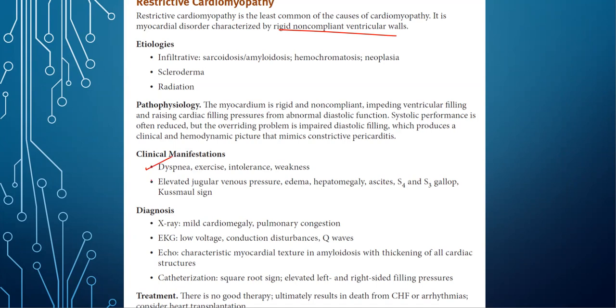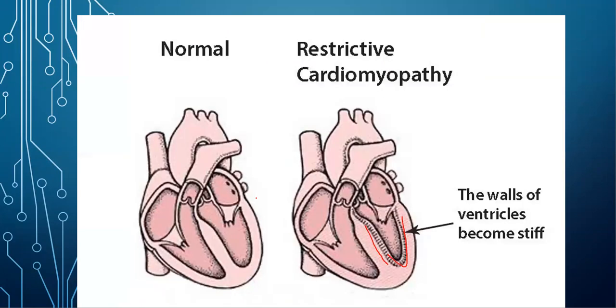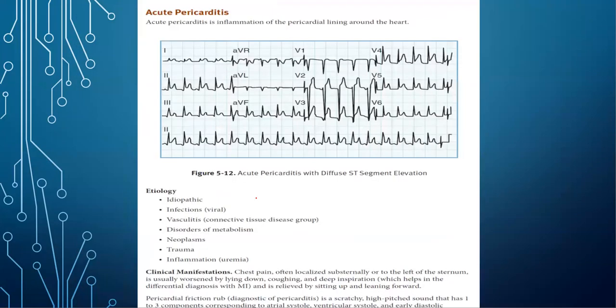Okay, the presentation is the same as how a heart failure patient presents, and the diagnosis is also the same. You do an ECG and echocardiogram, and there is no known medical management for this. The only treatment is heart transplantation. Okay, so far is it clear to everyone about all the cardiomyopathies?